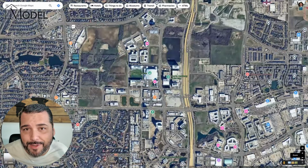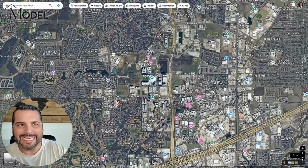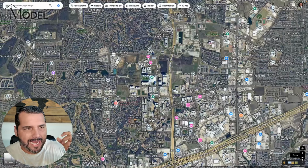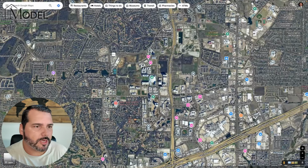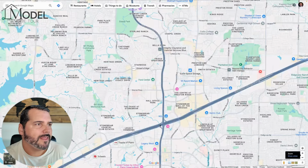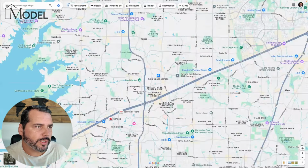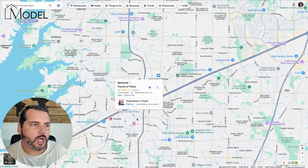In my biased opinion, I live here, but if you're looking at Frisco, Prosper, Celina, McKinney, Allen, you're in the heartbeat. Anything we call North Dallas, this is why people are coming here. So let's go back to this map so you can see. I'm going to zoom it out here a little bit in Frisco, because this 121 corridor between Frisco and what becomes Plano, this is an awesome area.